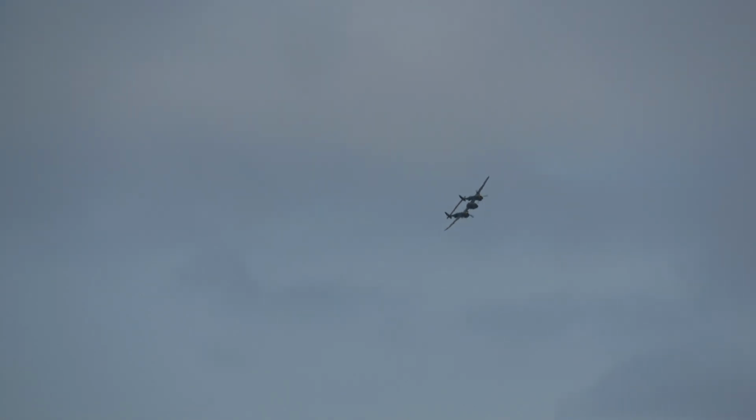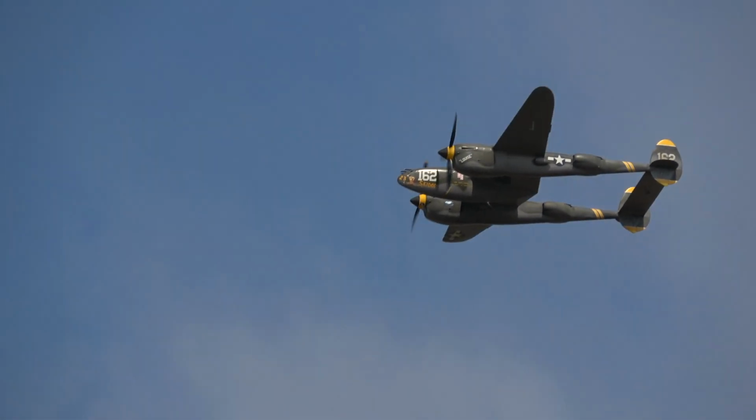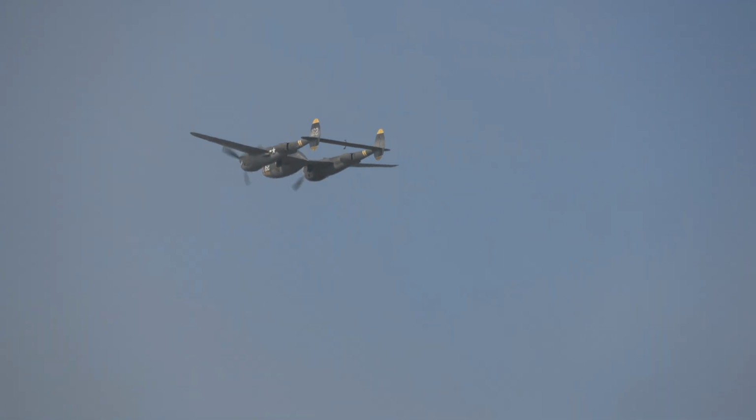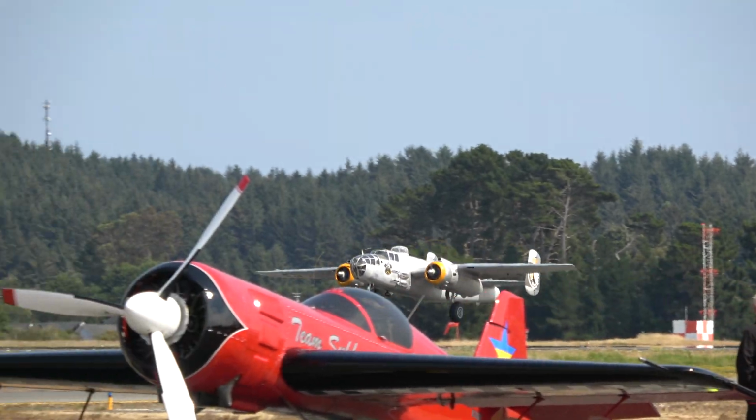Yamamoto of Japan, the architect of the attack on Pearl Harbor, was flying to Bougainville. 16 P-38s were sent from Guadalcanal to get him, 440 miles away. To avoid detection, they flew less than 50 feet above the water. Ladies and gentlemen, take a look from the Lost Coast Warbirds.